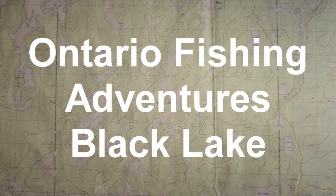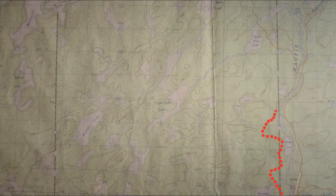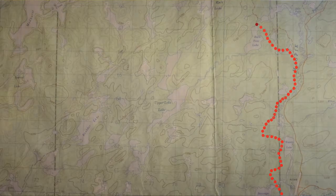Today's Ontario fishing adventure takes us to Black Lake near Dubreuilville. Accessing Black Lake starts with a 9-kilometer trip down a gravel lumber road. Then it is off-road to the launch point where we unload the boat and gear.